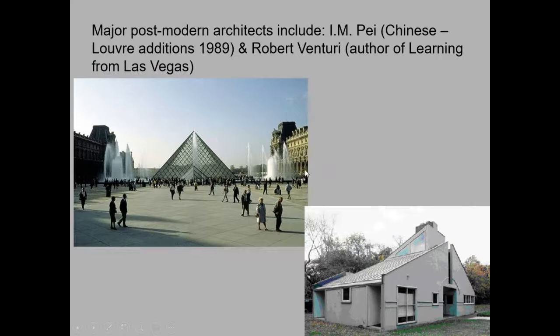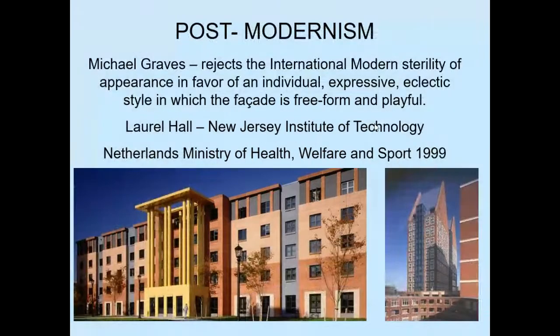Take a look here. This is the new-ish entrance to the Louvre Museum. The original building is Baroque French architecture. It doesn't go with this element at all. And that's very much what postmodern architecture can do. It can really challenge your perception of what is quality, what is high art versus low art, your sensibility of what you expect to see, and provide you with a really unique experience.